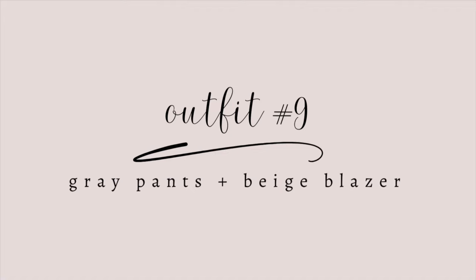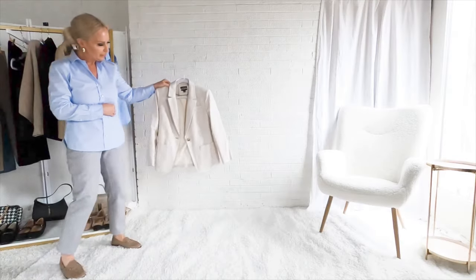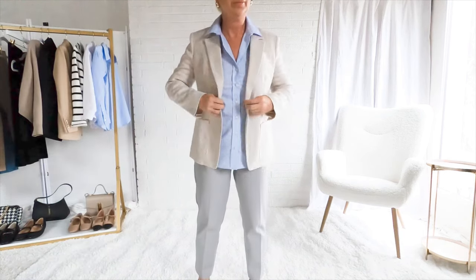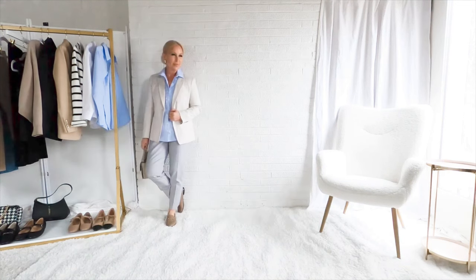But let's take it a step further and put the beige blazer over the blue button up with the gray pants. Again, three color rule here, beige, blue, and gray. And this very much reminds me of the colors of the seashore, those three together.